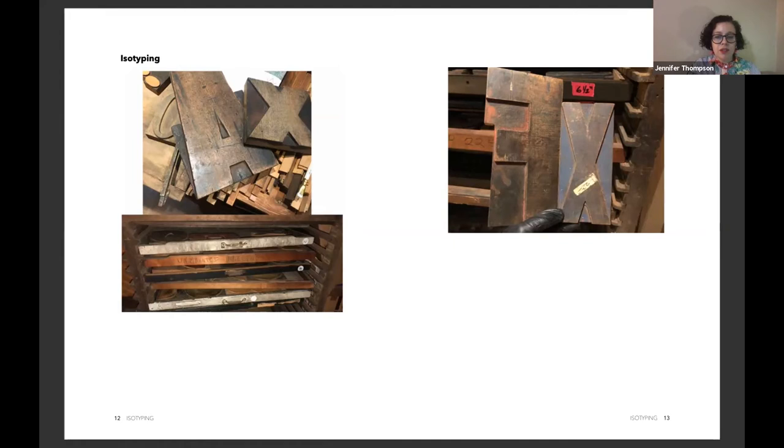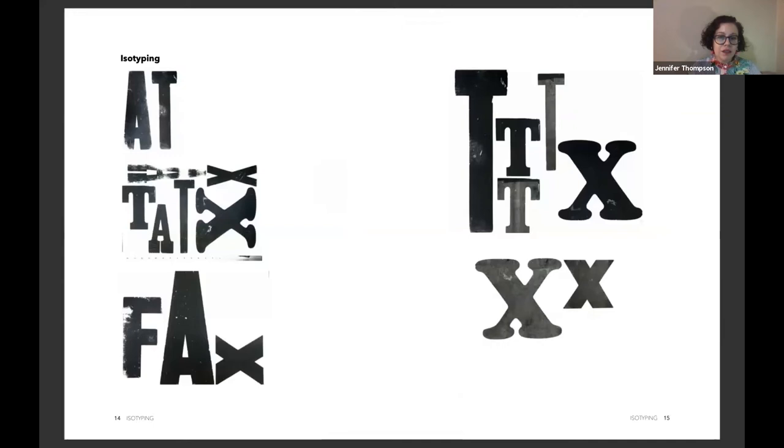So with this residency, in the end, what I wanted to do was find a way to connect my graduate studies with my own personal creative research. So I limited these letters for what I would use moving forward. I printed each of the letters. On the left, you see each of the letters that I printed.